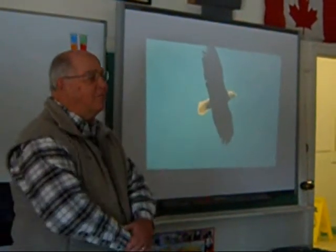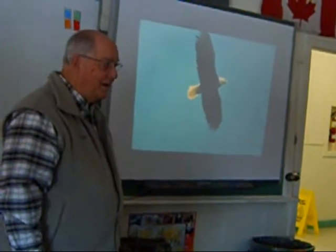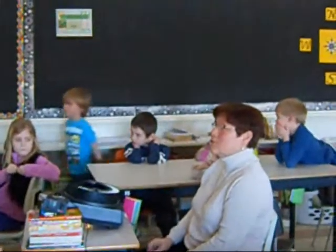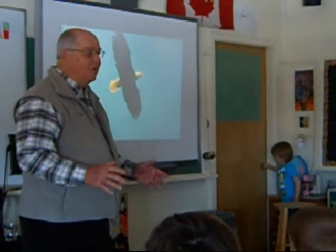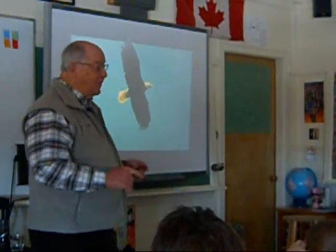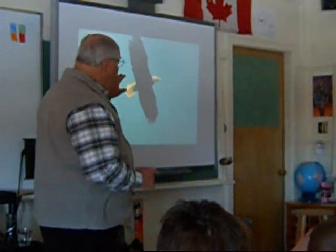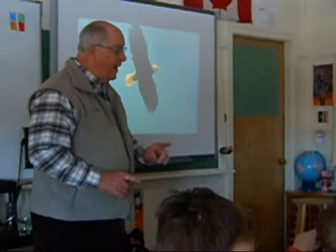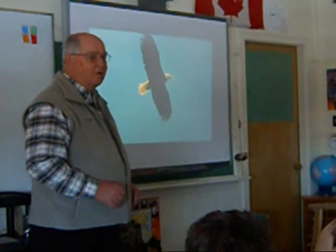It's hard to tell a male from a female when you're just looking at it up in the air. The female is bigger than the male. That's right, and that's the one point I was going to make as well. The female is about 25 to 30% larger than the male. Usually it's the other way around. Usually in most of the animal community, we expect the male to be not only showier, but also bigger than the female. The birds of prey, and the eagle is a bird of prey, one of a number we have in the province, the female tends to be the larger bird.